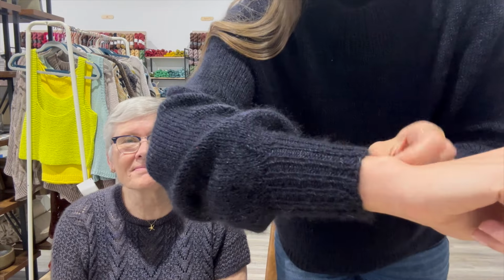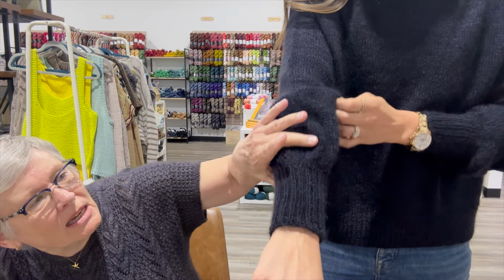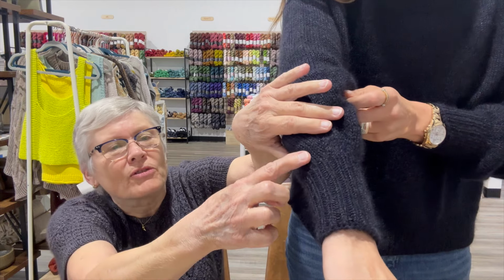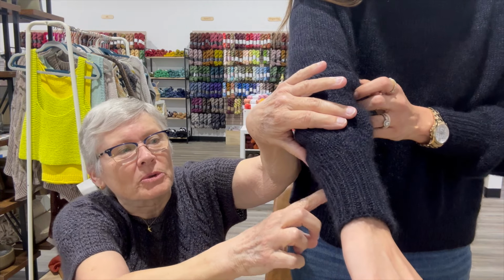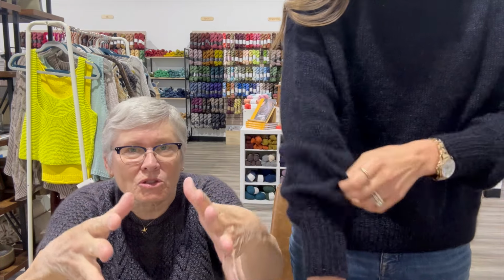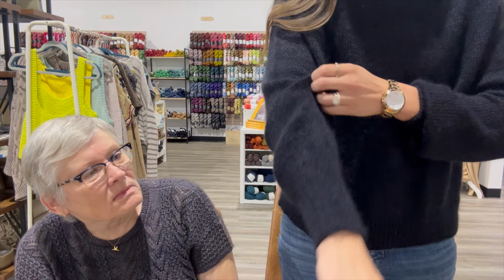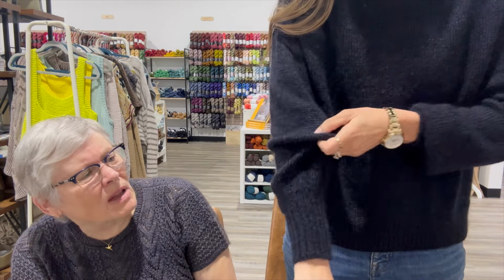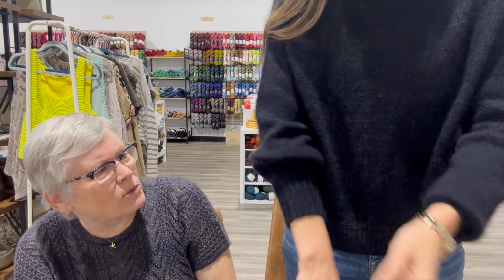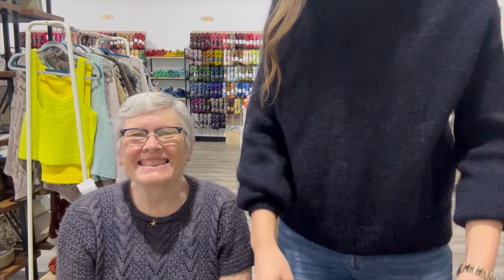So you can see the cuff is snug. I don't know if the camera can pick it up, but there are a few rows right here before the ribbing on the cuff where the decreases are done to start bringing it in. It's not a one-row decrease. It looks like 3 or 4 rows. That's how I like to wear my sweaters anyway, so it looks cute. I like it.